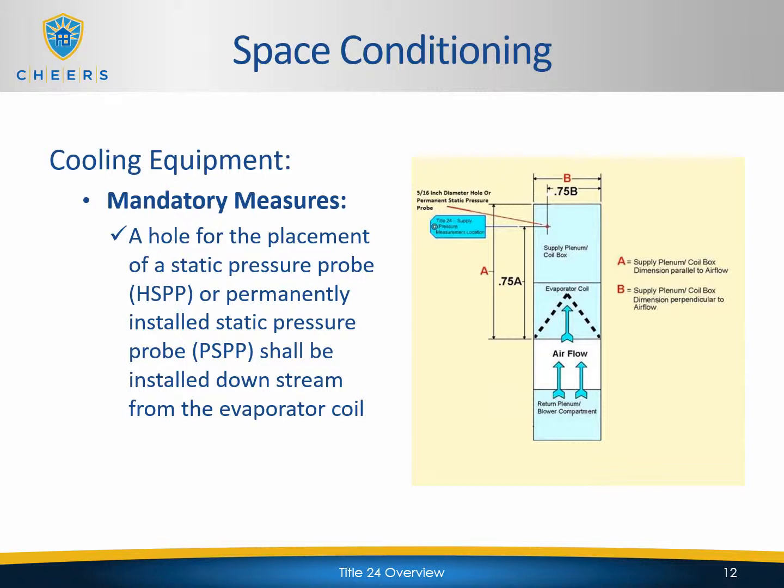In addition to that, a hole for the placement of a static pressure probe, or permanently installed static pressure probe, shall be installed downstream from the evaporator coil. Now, some of these holes are going to be required for certain HERS tests that have to be completed as a mandatory measure. So because of those tests, this becomes mandatory as well.